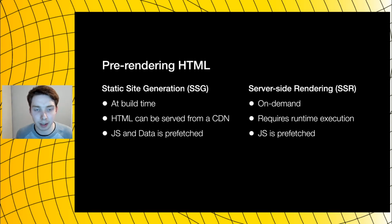In the case of server-side rendering, it goes on demand. Every time a request comes in, the user is going to get a specific version rendered for their specific request. And it requires runtime execution. So you have to host a Node.js server or Node.js functions in order to be able to use server-side rendering. And JS can be prefetched. So not the data, but the JS can be prefetched in this case, because otherwise every single user would actually prefetch too much data that would potentially hurt performance for the servers that you're hosting on.